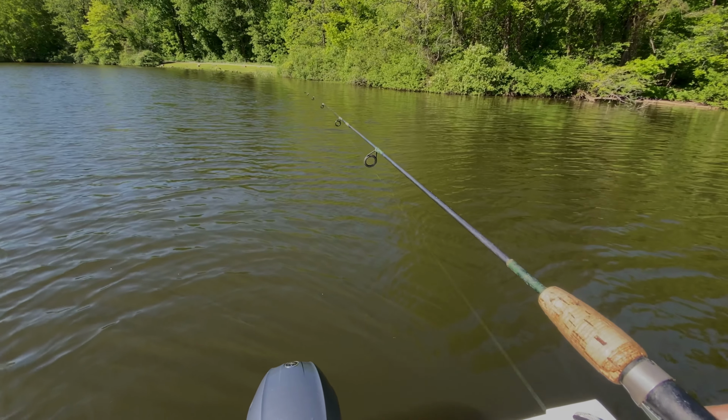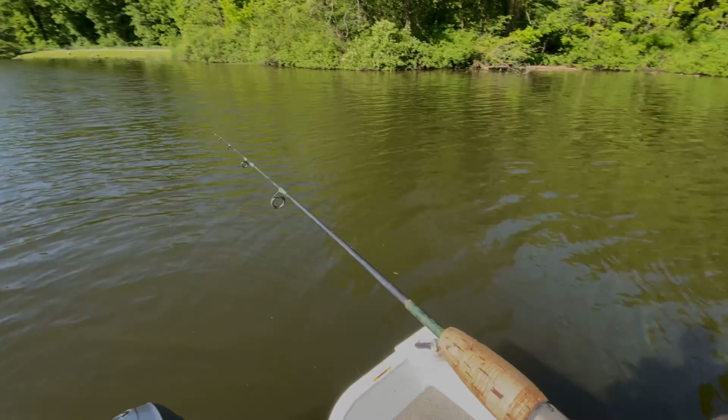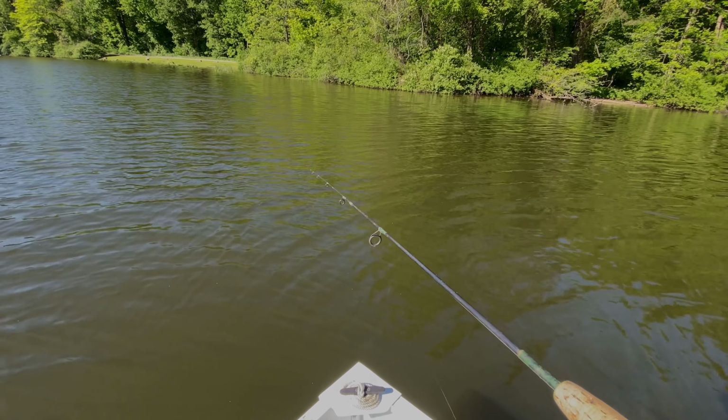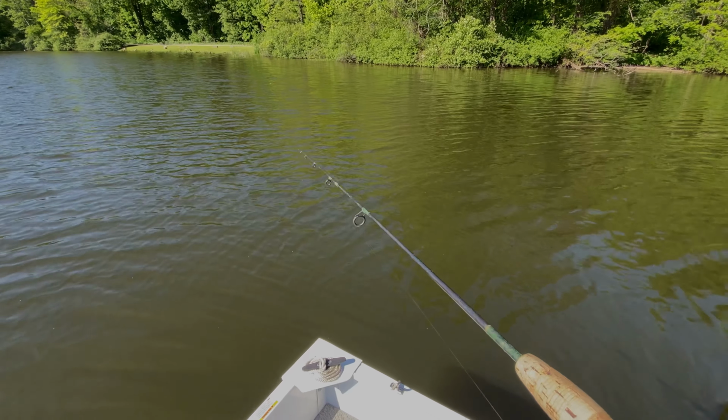I'm using a real slow retrieve because I don't have a sinker on. I want it to sink down. About every second is a foot. I'm using a 1/32 ounce jig. I want to stay above the crappies because they have a tendency to feed upward.